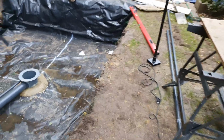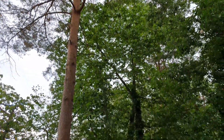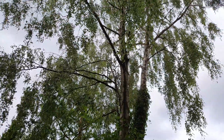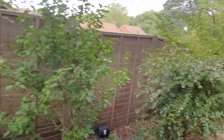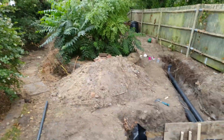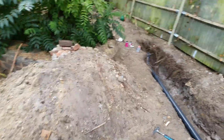I quite like trees, but honestly that is in the bloody way. It's right in the middle of the garden. We're surrounded by this forest here, and even got this massive silver birch that's here as well, and there's another horse chestnut down there which has a protected status as well, which is a shame, but it is what it is and we'll make do with it.